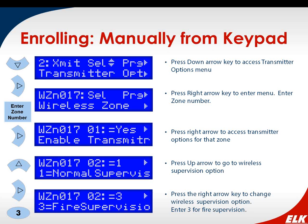With a smoke detector, because it's such an important life safety component of the system, we want that supervision to be a much shorter time period. And so to do that, we just need to set this with fire supervision. Now that's not in the Learn menu. You do need to back out of that Learn menu and go to your Transmitter Options menu to get to this supervision setting.